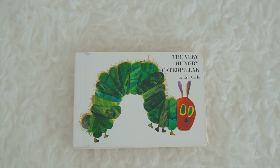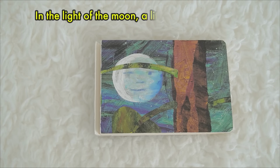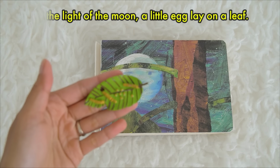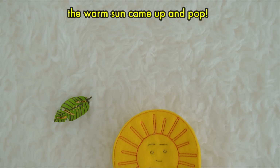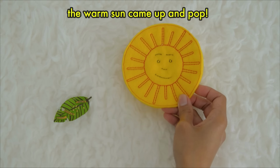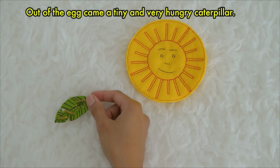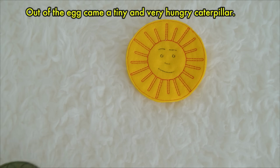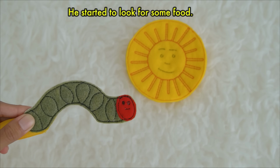The Very Hungry Caterpillar by Eric Carle. In the light of the moon, a little egg lay on a leaf. One Sunday morning, the warm sun came up and pop! Out of the egg came a tiny and very hungry caterpillar. He started to look for some food.